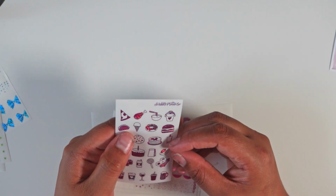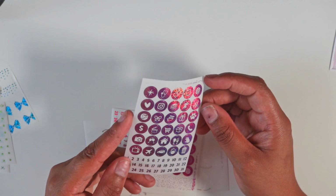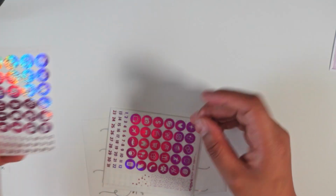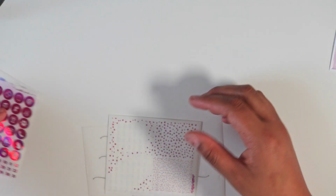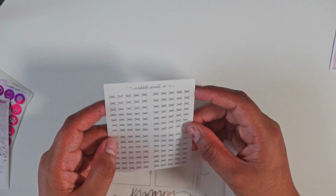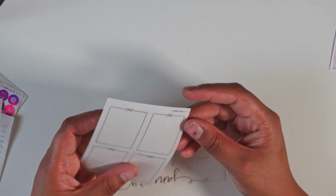Oh my god, there's a taco one here too. There's a taco. Then there's some rose gold icons. Feeling that. Some hot pink ones. Ooh, I'm so here for these. Ooh, what is this? Oh, these are headers and full boxes. I like those too. Ooh, some bow checkers. They're not bow checkers, they're bow headers. What the heck? I can't even talk, y'all. These are cute, simple bow boxes.